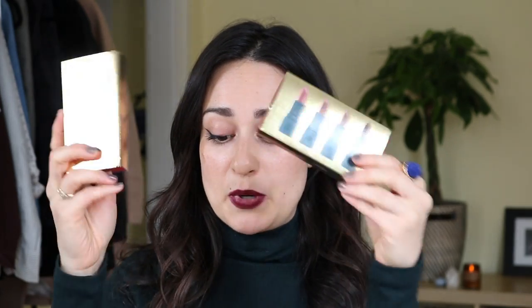All the lip swatches, but I wanted to come on here and say a few words because I had thoughts as I was doing the swatches, as you do when you are an opinionated beauty junkie. So I literally just went to Sephora this morning and picked up both sets.